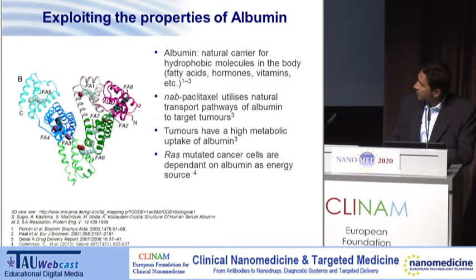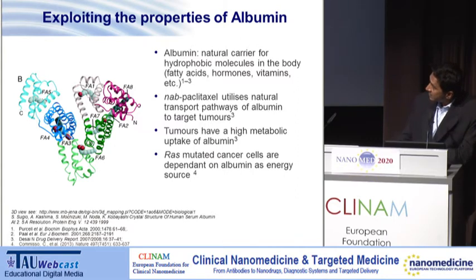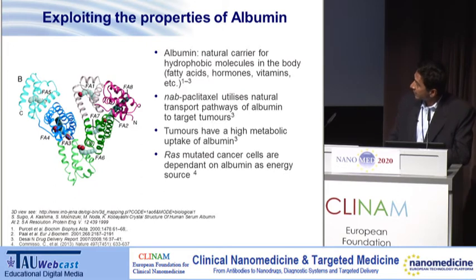We know that tumors have a high metabolic uptake of albumin that's been published. And more recently, very interestingly, along the same lines, there's been some data showing that RAS mutated cells actually have a high uptake of albumin because of their energy dependence on glutamine.